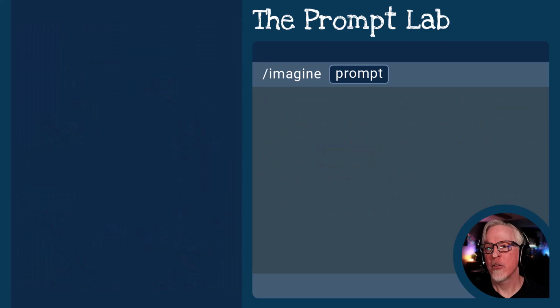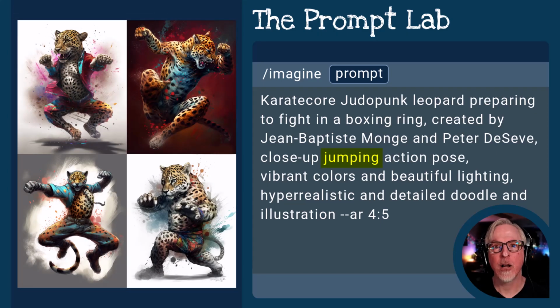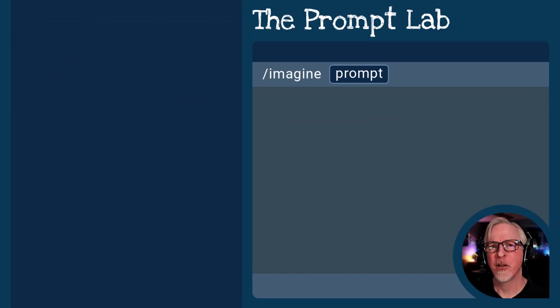Let's give our leopard martial artist some basic or body actions instead of random actions. Here, we want to use some generic verbs like running, jumping, or crouching that move or point our character in one direction. Also, if you don't get quite what you want, re-roll 2 to 3 more times. If you're still not getting what you want, try a different artist or change up your action term. I commonly have to re-roll at least once to get a compelling grid, and I'm constantly swapping in and out different terms.